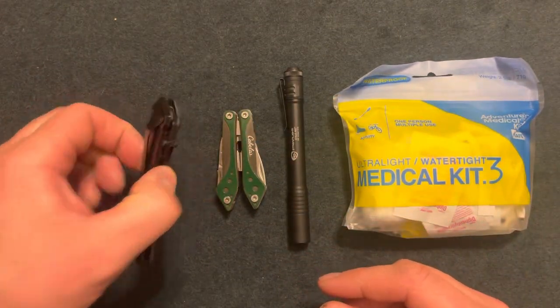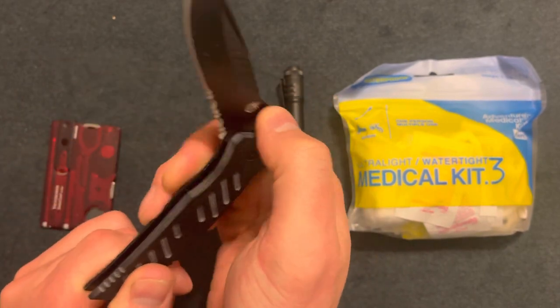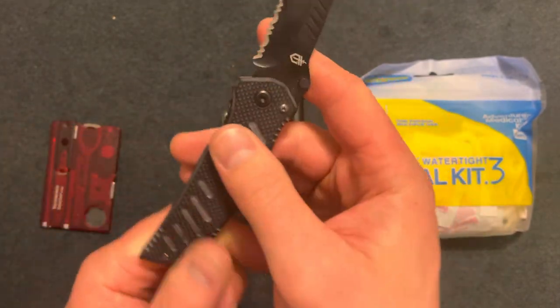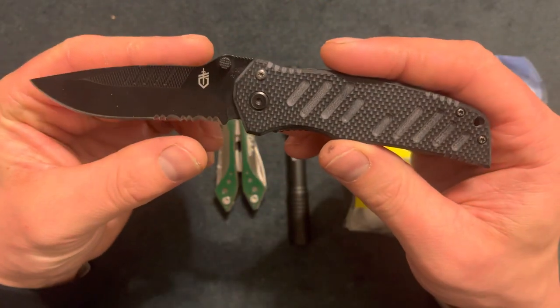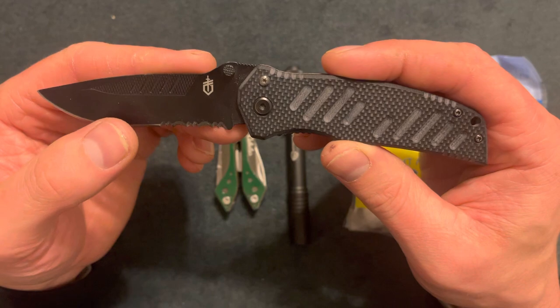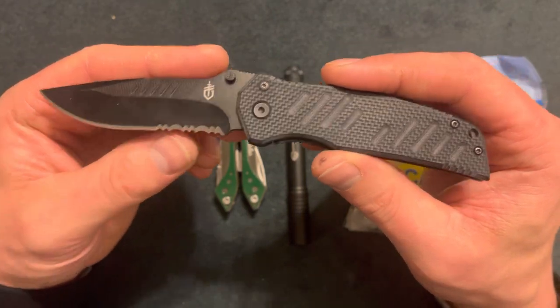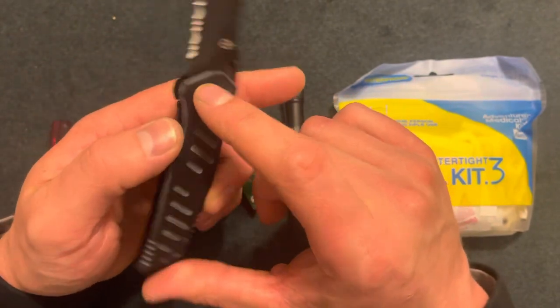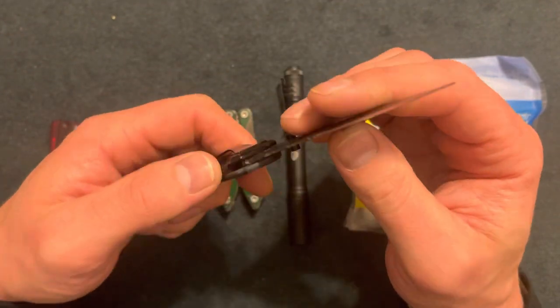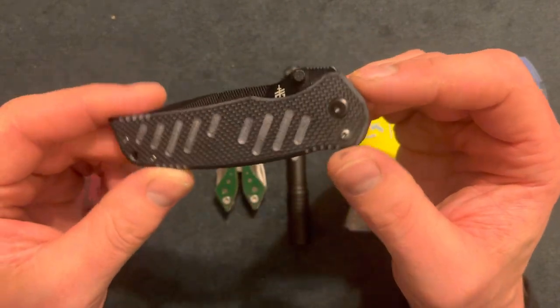Next up is a Gerber knife. I believe this is called a drop point. It's not spring loaded. There's nothing special about it. It says it cost like $38, but I don't think we spent $38 on a knife. This probably costs us about $20. I don't know if that's inflation or the market right now, but I don't think I spent $38 on this knife.